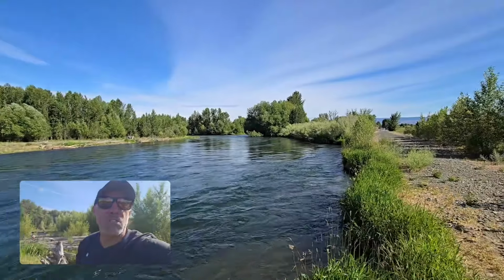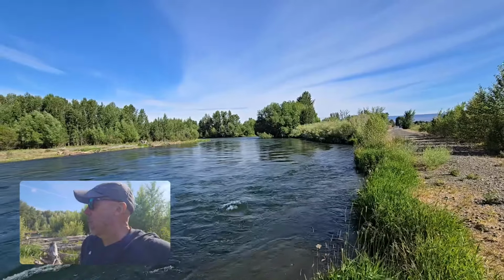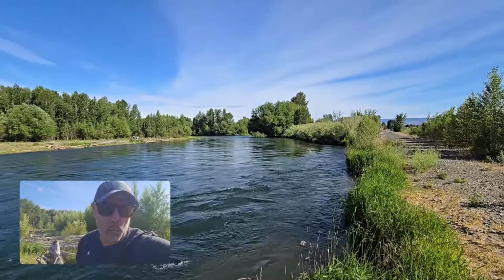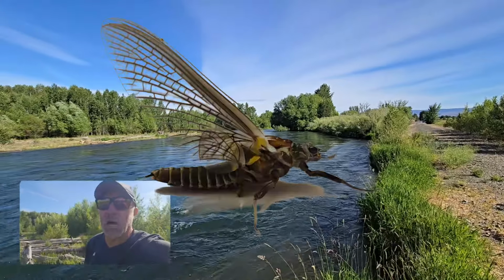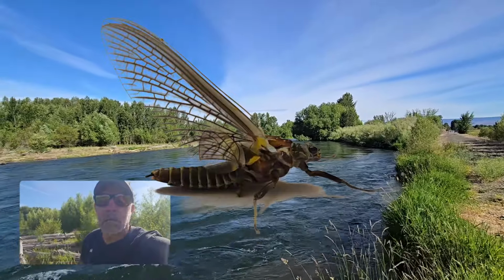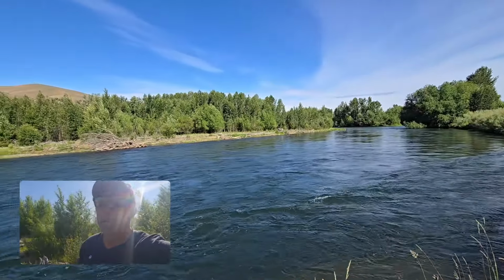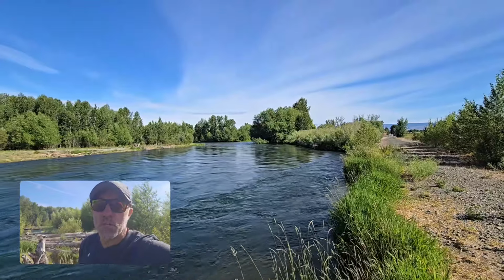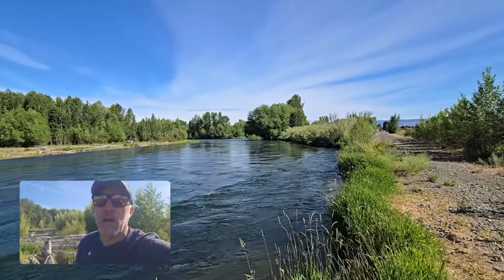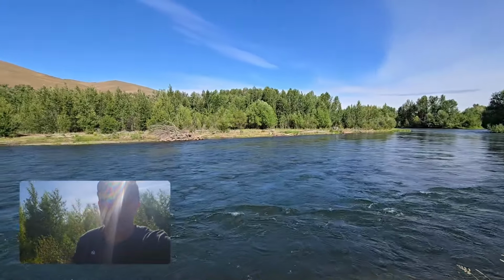So the river's kind of adjusting right now, bug-wise. We're seeing a lot of our late spring bugs finish up. Golden stones over, green drakes have finished up. Big green drake hatch last week, it just blew up, and haven't seen any this week. So that one's pretty much over. Still a few PMDs milling around. You might run into a hatch of them, and a few caddis here and there too.